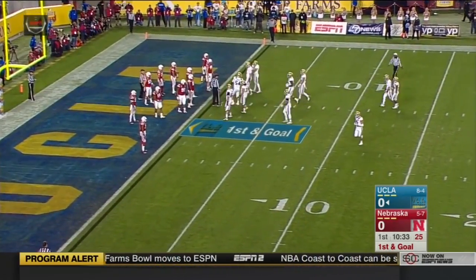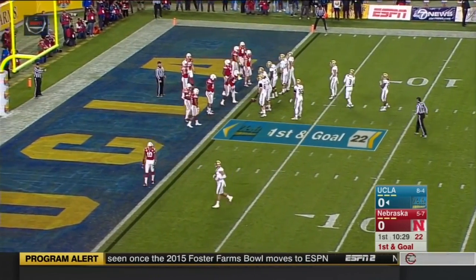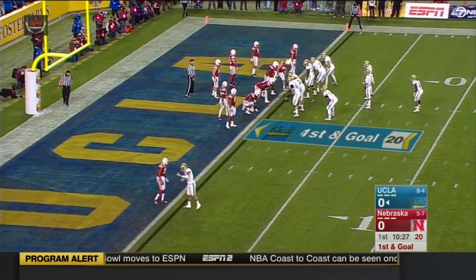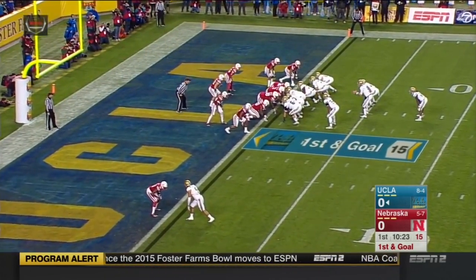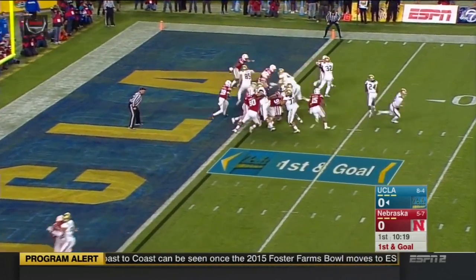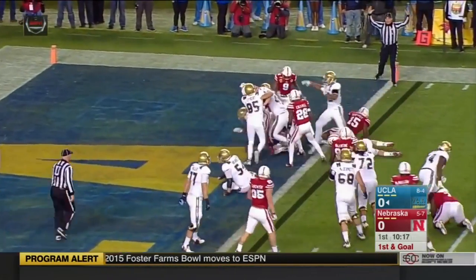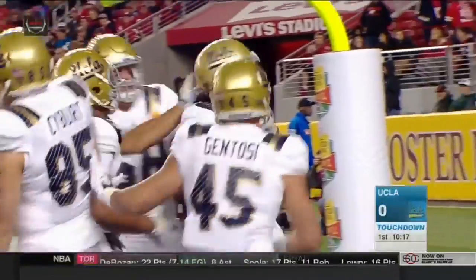First and goal, ball inside the one for the Bruins. Trying to take the early lead in this game. 10:30 to go in the first quarter of football. The 10th play of the drive coming up. Rosen in the gun. Perkins behind him. Two backs in front. Now they move one of the backs, the fullback, in motion. Stretch play right to Perkins. He's in. Touchdown UCLA. And Paul Perkins, 14th rushing touchdown of the year.